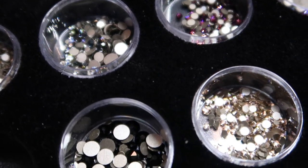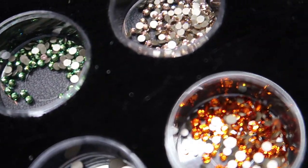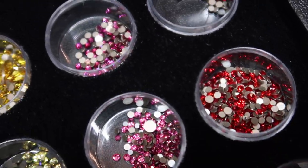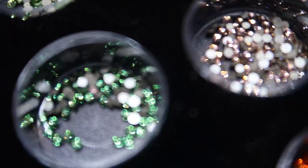But for now, this is amazing. I can easily see all of the colors that I have, and they're all in one place. This is going to make it so much easier and so much more efficient for me when I am working with Swarovski crystals, and I'm super happy that I purchased this organizer.